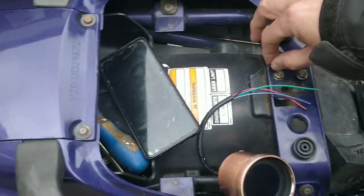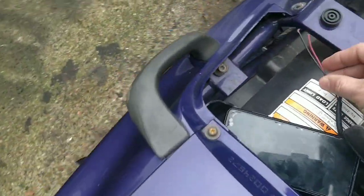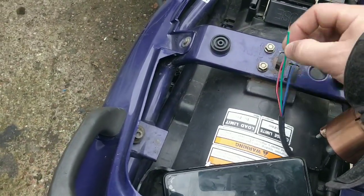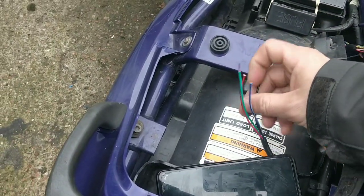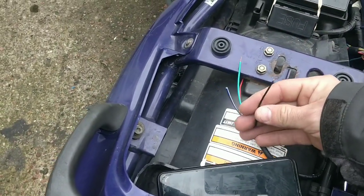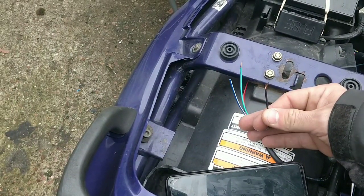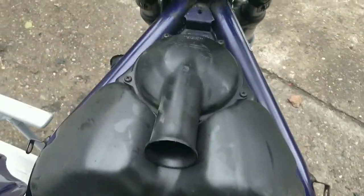So I now need to find a way of... Earthing is easy. Oh, look, see? I'm saying earthing is easy. That is not earth. That's earth. Earthing is easy. I need to find a power wire up at the top of the bike that comes on when you turn the key. Is the side light always on? No, I don't think it is.